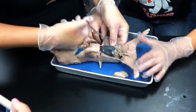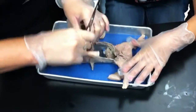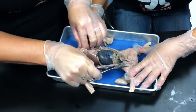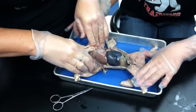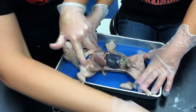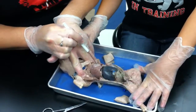All right, so this is very, very similar to a human. Incredibly similar. So let's go ahead and take a look. His pig died? This pig actually was never born. Okay, so let's talk about what we see here. Can anyone tell me what this large structure is here? The heart? That's right, it's the heart.